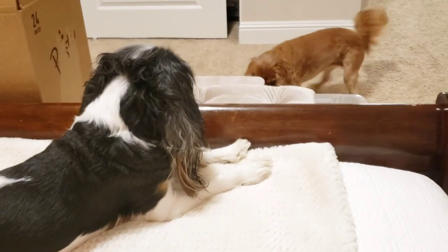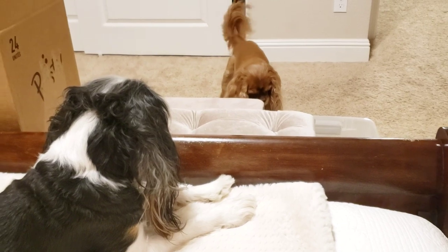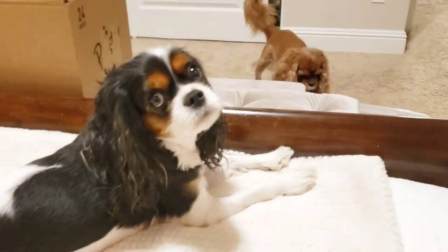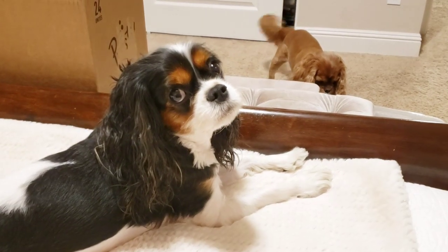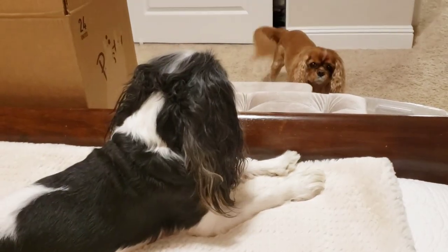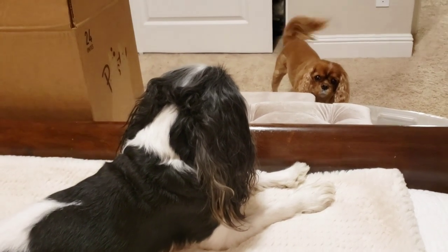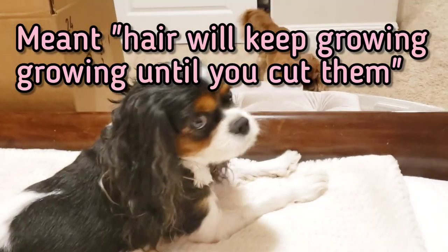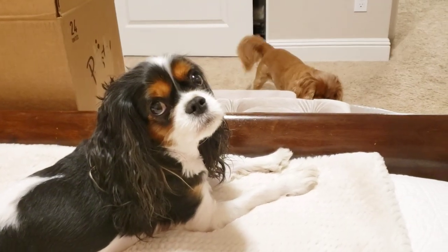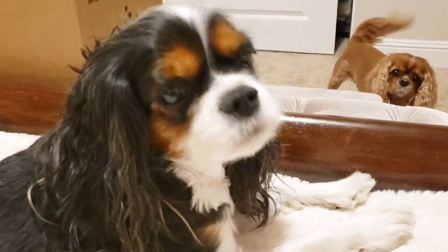So, if you're looking for a dog that does not shed, look for breeds with hair, not fur. Like Shih Tzus, Maltese, Poodles. Their hair will grow unless you cut them. That's how you tell if they have hair or fur. Right, Luna?